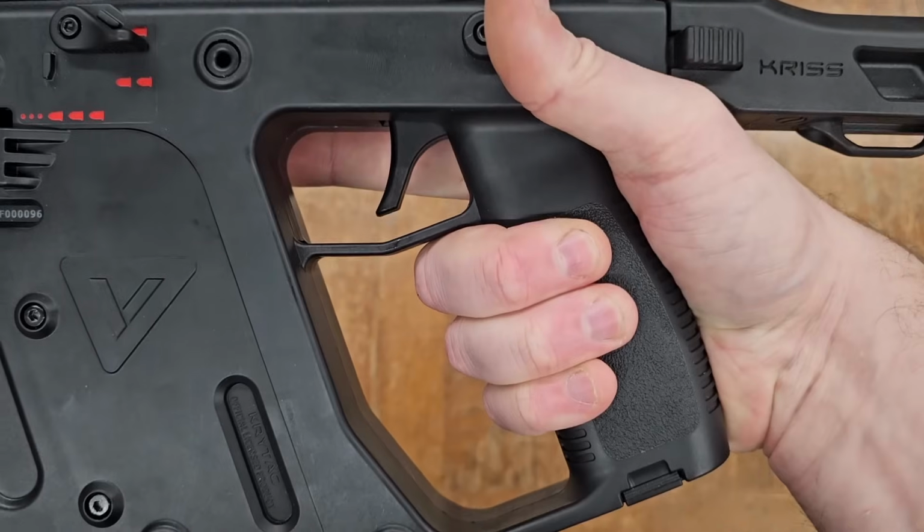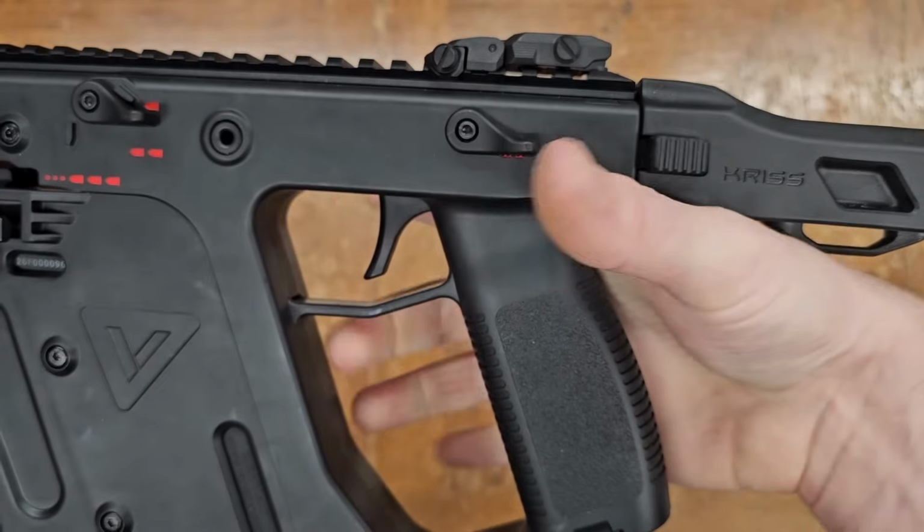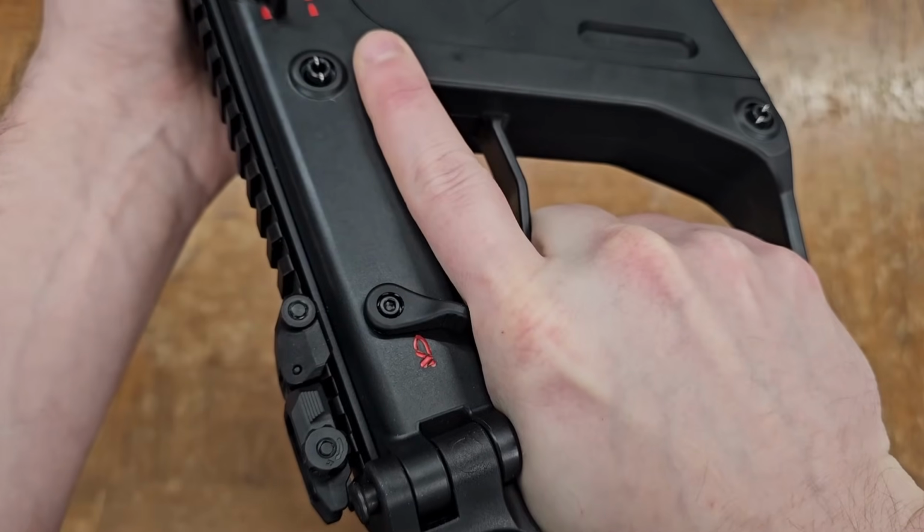I have fairly large hands, so it's also nice that there's more than enough room to accommodate gloves. However, when the gun is set to fire, choking up high on the grip causes the right side safety lever to dig into my hand a bit. Just something to be aware of.